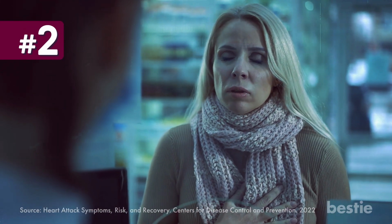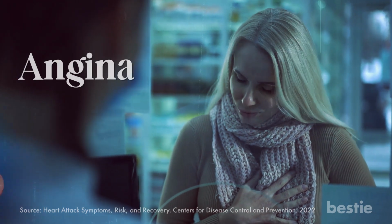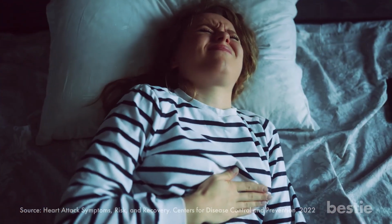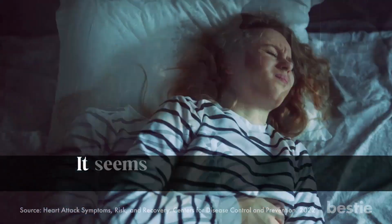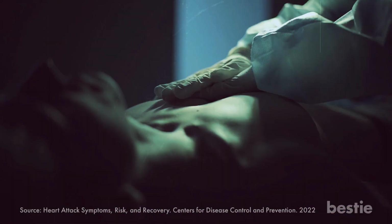Number 2. Chest pain is a hallmark symptom of a heart problem, also known as angina. Reduced blood flow causes unexplained discomfort in your chest in the form of a dull ache. Sometimes it may manifest as a sharp stabbing pain, and your chest may feel tightened, making it difficult for you to breathe. It seems tempting to dismiss as a muscle strain. However, ignoring this symptom can prove fatal.